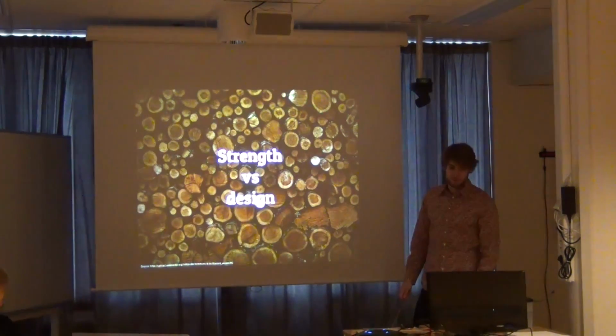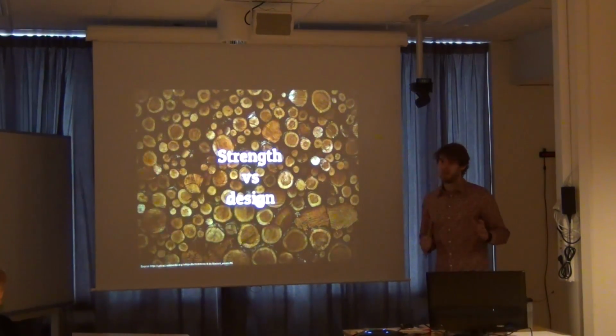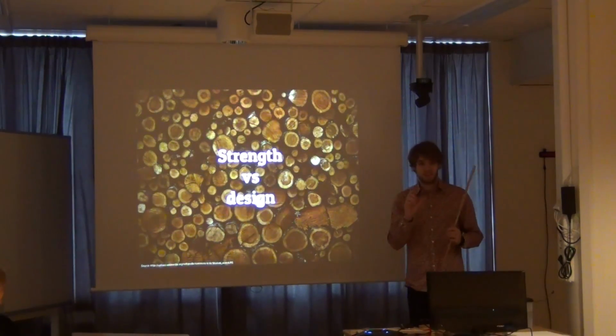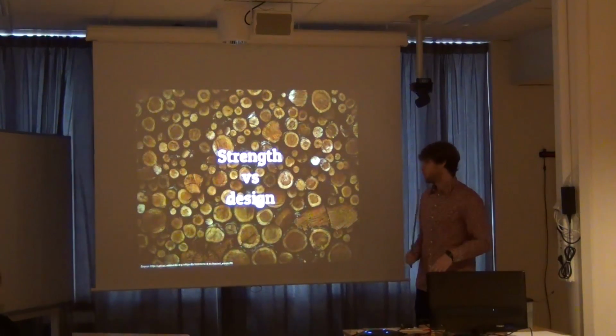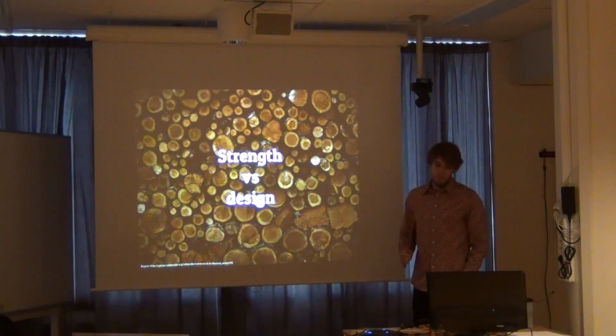But what's the challenge? It's to keep the strength, to have connectors that are still strong enough, like the aluminium connectors, without compromising the design. That was basically the main challenge of this project.